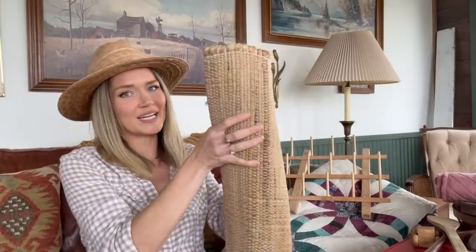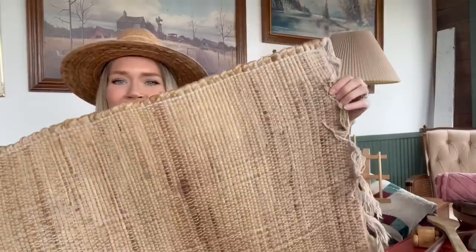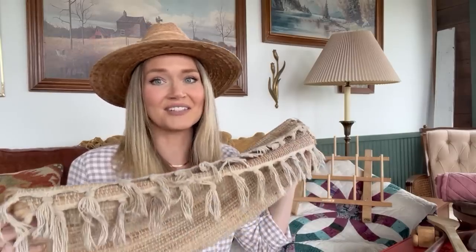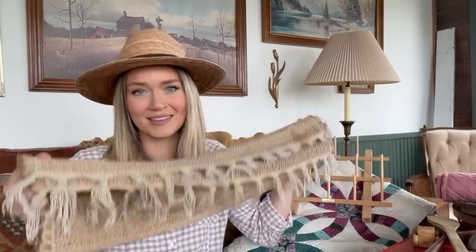I did find this rug here, and you guys, I did buy this to sell, but part of me is almost thinking about just keeping it and putting it in our side porch. We have a mat that's about this size out there right now, and it has gotten destroyed this year with all of our muddy boots and everything. So it may just be time to retire that one and bring this guy in. Or maybe I'll sell it at the farmer's market.